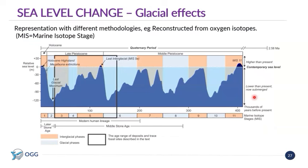So this represents also different periods of sea level change using what they've identified as marine isotope stages. This is oxygen isotopes, changes from ratios of oxygen isotopes, and this matches with other models of sea level change represented by different methods. The same thing.